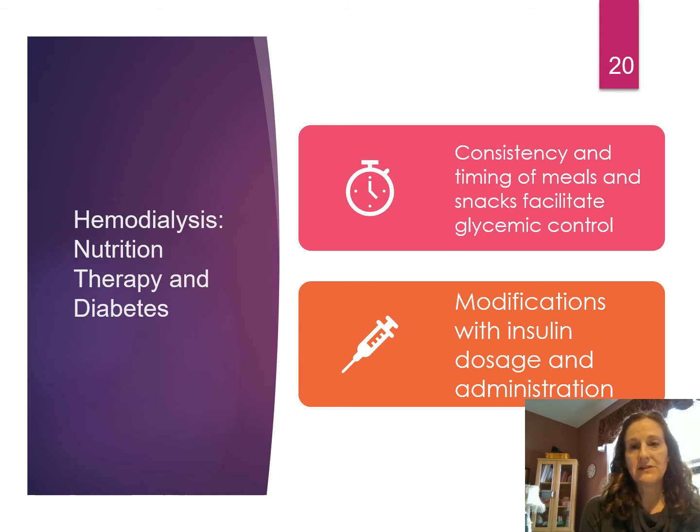The other issue we have to talk about are patients that have type 2 diabetes. Those with diabetes receiving hemodialysis have additional nutrition concerns. So the first thing is that the timing of their meals is very important, and they typically require snacks to maintain that glucose homeostasis. The other issue is during hemodialysis, glucose is absorbed into the dialysate. So when glucose is absorbed, their insulin needs will decrease.